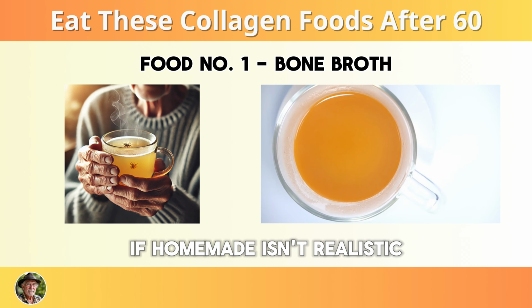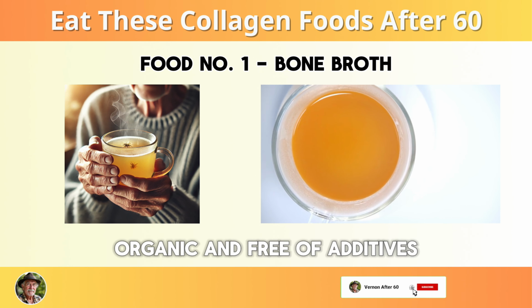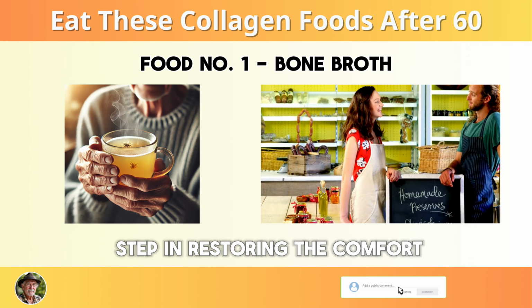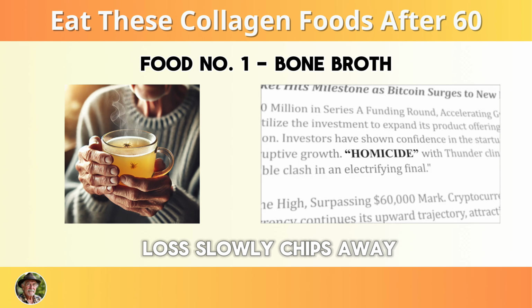If homemade isn't realistic, there are some great store-bought options. Just look for ones that are slow-simmered, organic, and free of additives. This simple habit, just a warm mug a day, could be the first step in restoring the comfort, strength, and mobility that collagen loss slowly chips away.